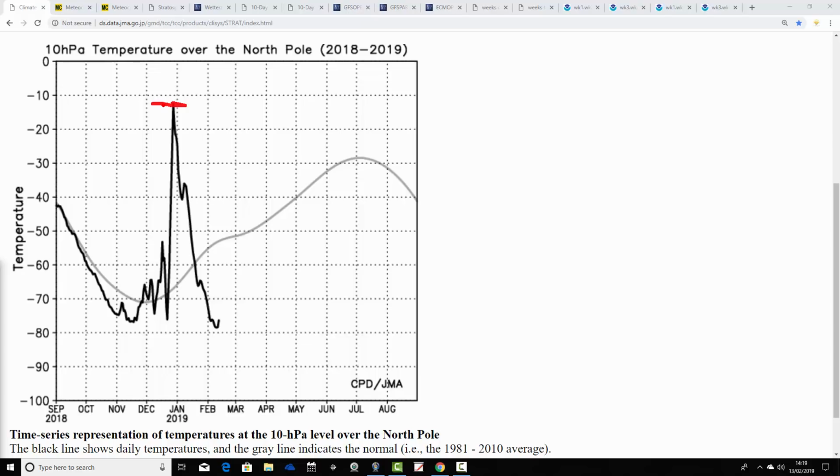So thinking of the SSW that occurred last winter, it was actually happening around this time last year, around the 10th to the 12th, 13th of February. That's when last winter's sudden stratospheric warming happened. And there was a very rapid response to that, and we got the beast from the east. So there was a very cold outbreak that set up just a couple of weeks after that sudden stratospheric warming.